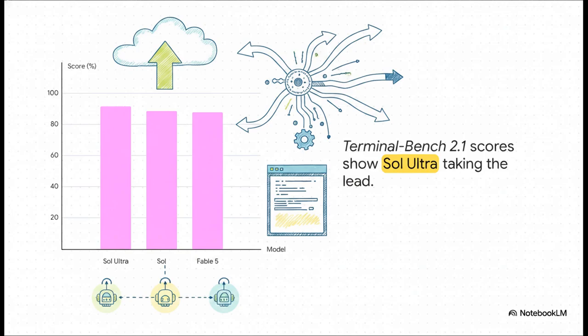Looking objectively at the data on Terminal Bench 2.1, which tests command line agentic workflows, we can see the tangible impact of this architecture. Anthropic's Claude 5.5 puts up an impressive 88.0%. The standard GPT 5.6 Sol edges it out at 88.8%. But when you activate those parallel subagents with Sol Ultra, the score jumps to a state-of-the-art 91.9%. For heavy software engineering environments, that parallel execution is for sure a distinct advantage.